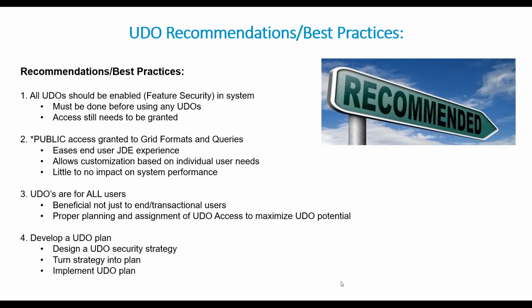All right, so I'm going to start with just some UDO recommendations or best practices from what our team has seen in the field and our experience. We'll touch on these a little bit later towards the end of the presentation, once you've seen the bulk of what we're going to discuss today, and some of this will make more sense. But just a high level, take a look at these.